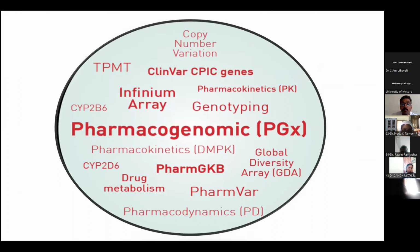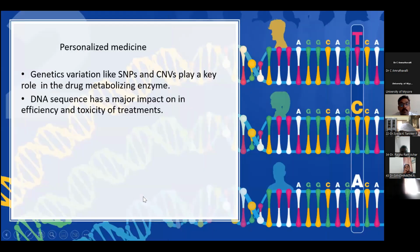ClinVar, CPIC genes, pharmacokinetics, genotyping, and then specifically the different facilities that are available for precision medicine. So genetic variations like SNPs and CNVs play a key role in drug metabolizing enzymes. Once a drug enters our body, how it is metabolized is very crucial. Every individual is going to metabolize the drug in a different way. We cannot normalize drug metabolism. So drug metabolism is going to play a crucial role in expressing an adverse reaction or a recovery or any type of toxicity in the body. This is a very crucial point that has to be critically studied.